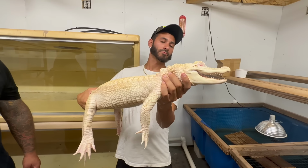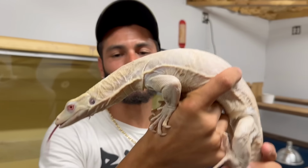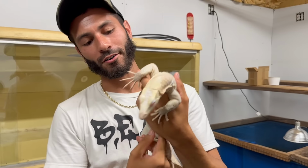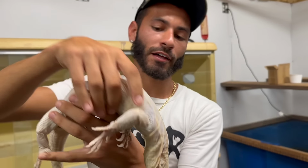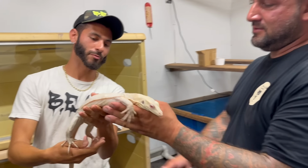That's so cool. Nice display animal. Beautiful. For sure. Check that out, you guys. Gorgeous, gorgeous albino water monitor. Never held one of these before, especially not an albino. I don't want to drop this girl. She is moving all the way around. Here you go, Chris. You can have your baby back.